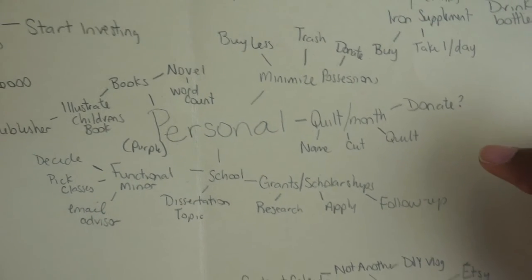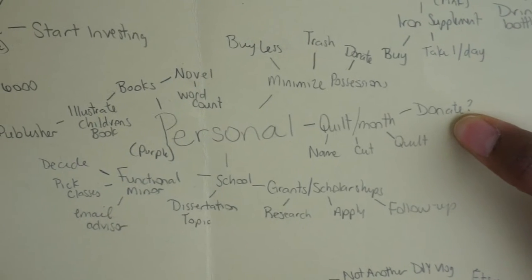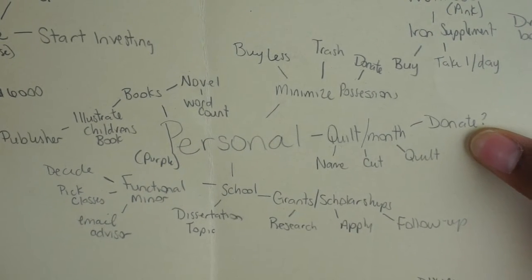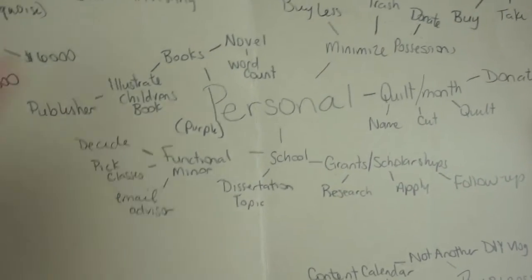Because I obviously can't keep all these quilts around if I'm trying to minimize my possessions. So I need to find somewhere that I feel like is worthwhile for me to donate the quilts to. And there are a couple organizations out there that I have in mind, but when I figure that out, I'll write it in. All right, I'm going to go up here to books.